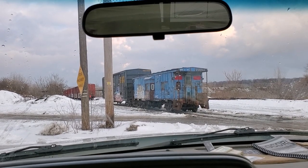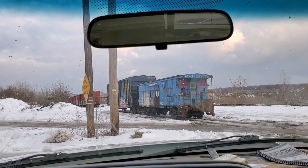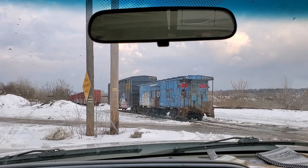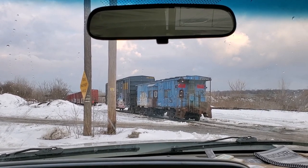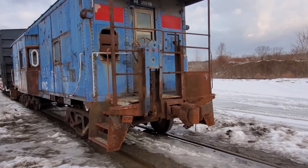We're here on the Youngstown and Southeastern Railroad in Youngstown, and we're getting ready to make the big move today. We're going to bring these two cars over to Youngstown Steel Heritage. All right, let's take a little closer look at the equipment.